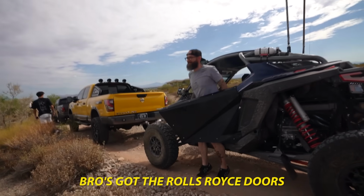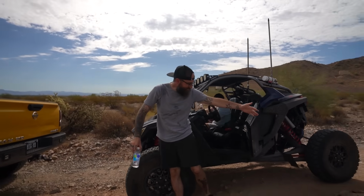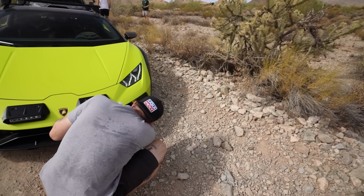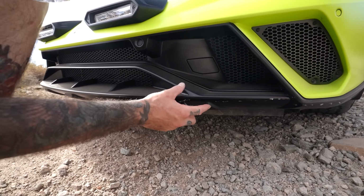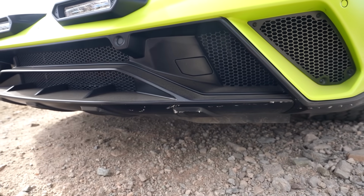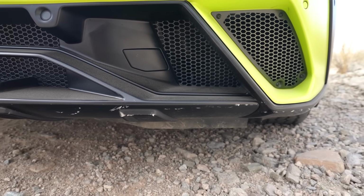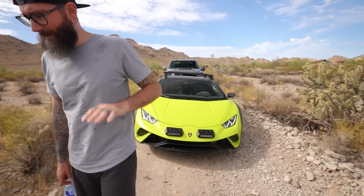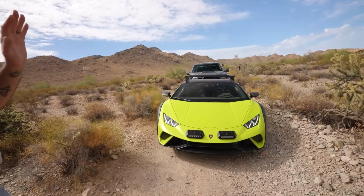Bro's got the Rolls Royce doors. That's crazy. Suicide. That's crazy. I think it's just the foam, right? Yeah, the PPF is just hanging off. Yeah, it doesn't look like it actually did any damage. Just barely scraped the PPF. Yeah, just a little open tears. All right, too close for comfort. One mile per hour back. It's not my car, but I'm throwing down the rule.